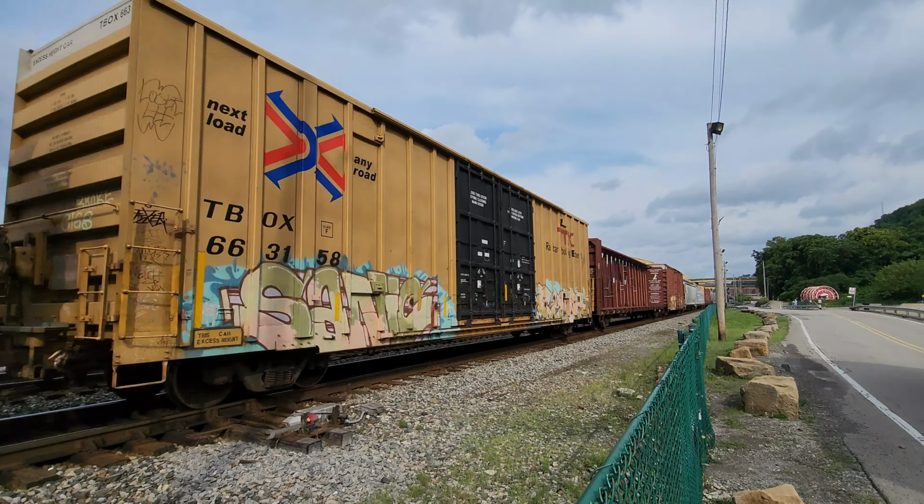We actually have a stack train going by on NS right now. I didn't even look to see if it was anything special up at the front there pulling it, but that's okay. That was a cool lashup. That made it all worth it, and I'd only been here about 3 minutes. So I hope you enjoyed that. We'll see if we can catch anything else while we're down here.